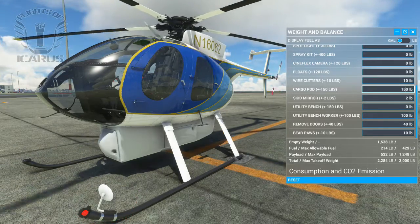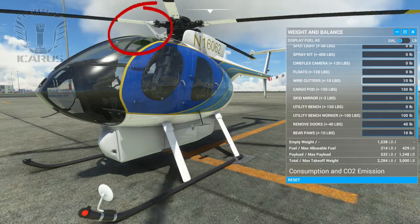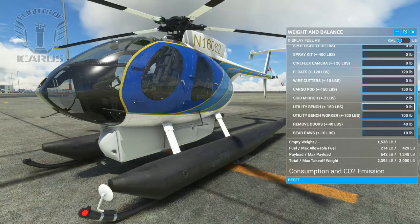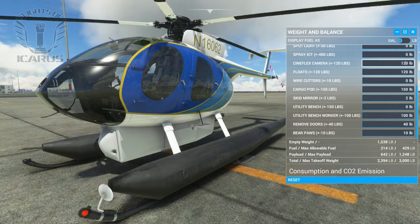There's a cargo pod for extra baggage, and an option to remove the wire cutters too. The 500E also has floats, but they're fixed and a little less stylish. And there's a movie camera too.